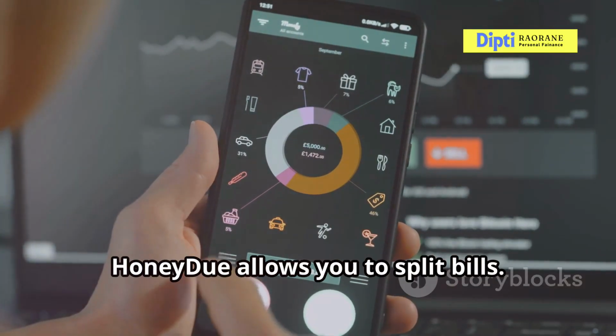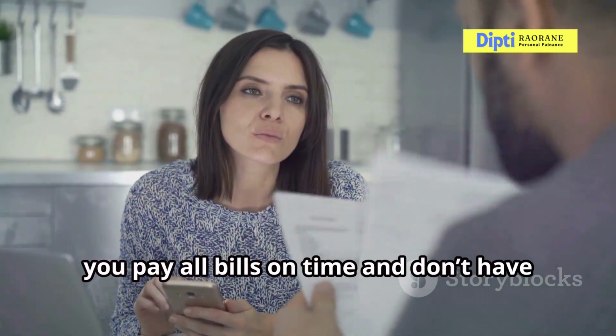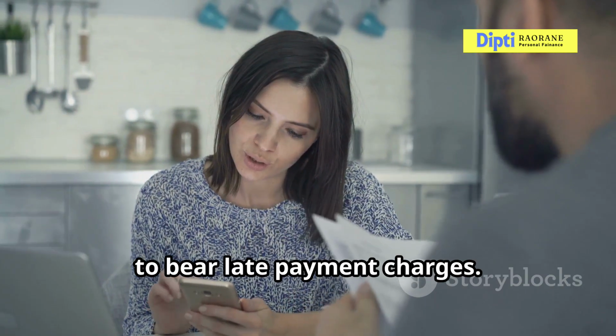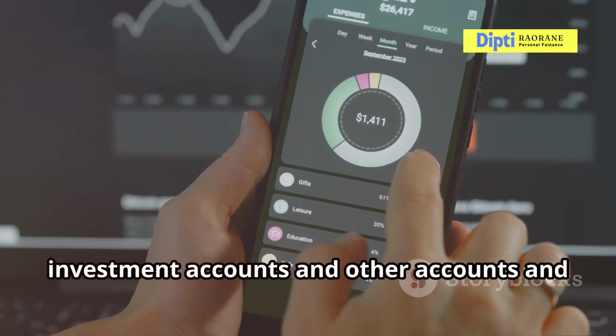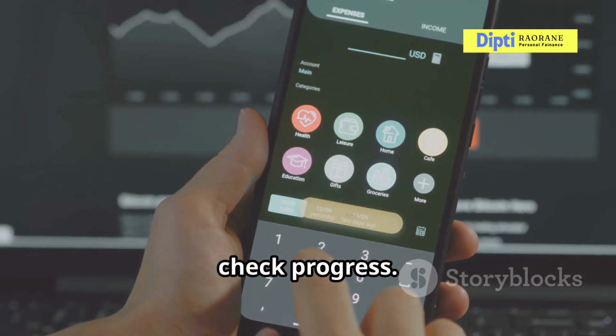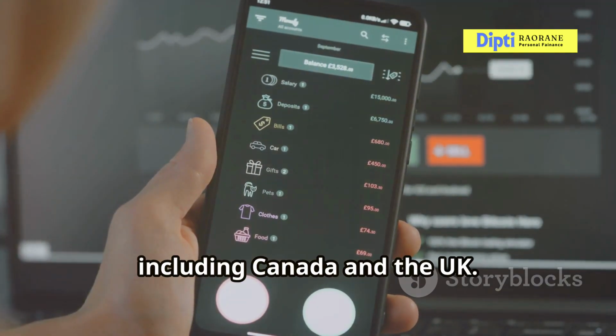HoneyDue allows you to split bills. Furthermore, it has a due date reminder that ensures you pay all bills on time and don't have to bear late payment charges. With HoneyDue, it's also possible to connect your investment accounts and other accounts and check progress. This app works in the US and 4 other countries, including Canada and the UK.